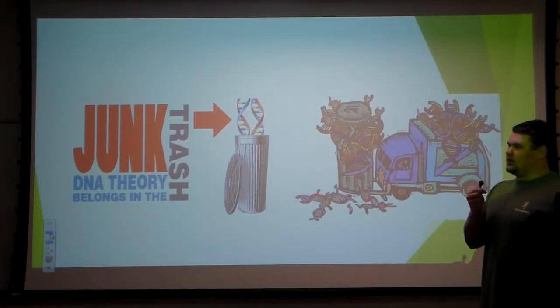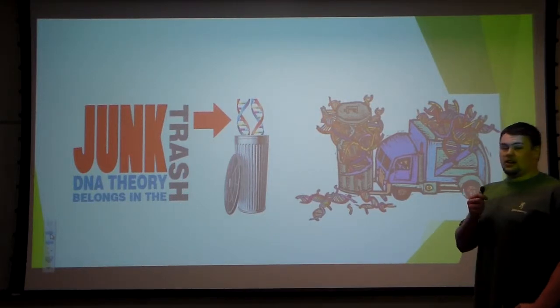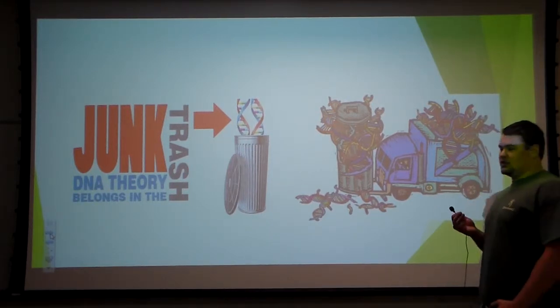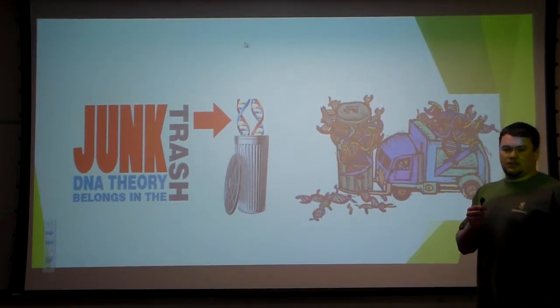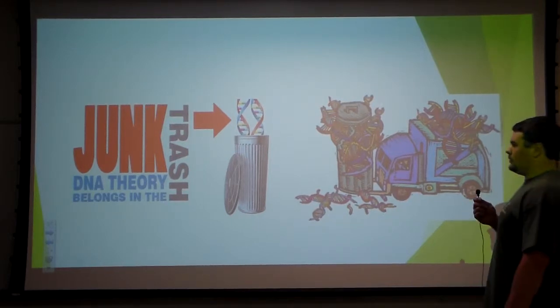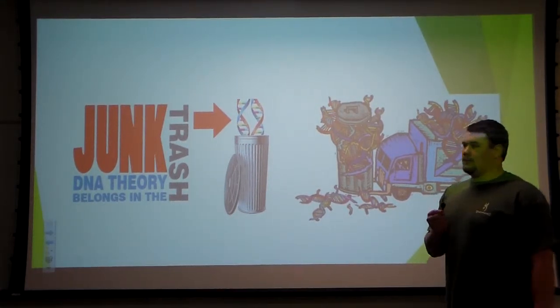We have a couple pictures of junk DNA. The first one, junk DNA theory belongs in the trash, because we believe that there is no such thing as junk DNA. All DNA serves a purpose, and without the so-called junk DNA, we would not be able to evolve.